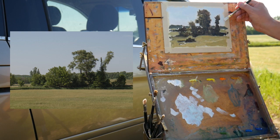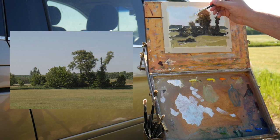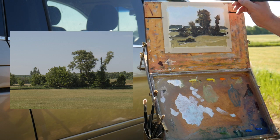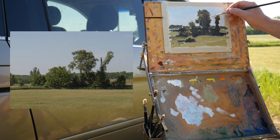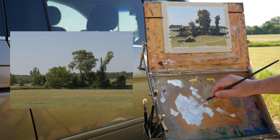See, I'm dragging some of that tree color out. Generally, you want to get pretty impressionistic with these skies. A lot of broken color. It's going to cause a nice vibration and a more faithful representation of that scene.